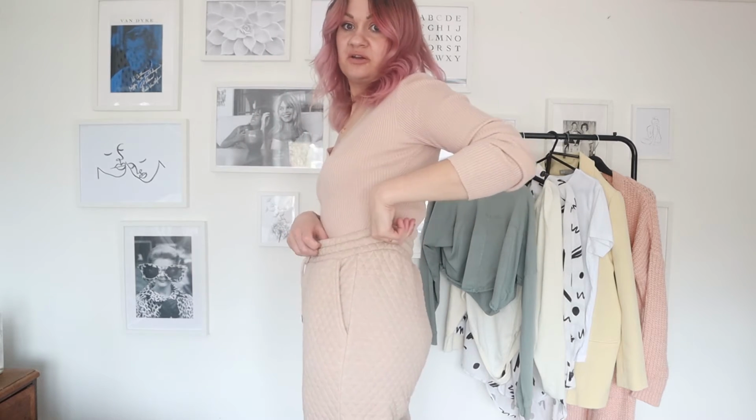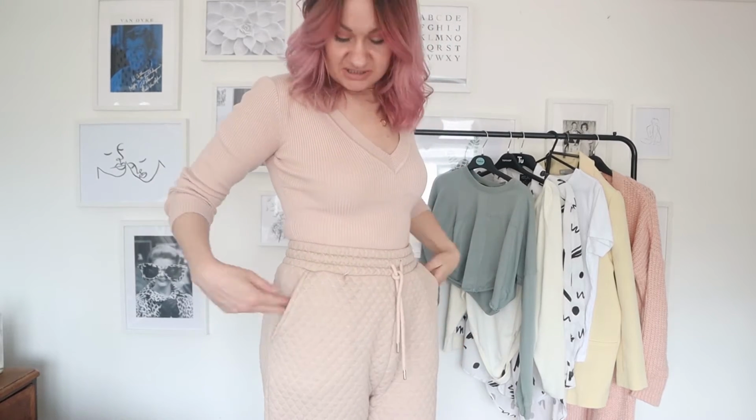So we'll start on this outfit. Number one, I'm going to wear these joggers all the way through because I'm going to show you how easy it is to style one pair of joggers in lots of different ways. These are my current favourite pair of joggers. They are quilted, so I can't get too close because the bed is right here, but you can see the quilting. They're super soft, the jersey's really nice.